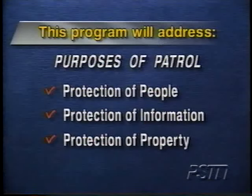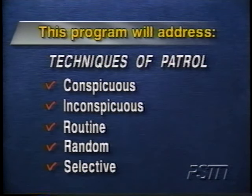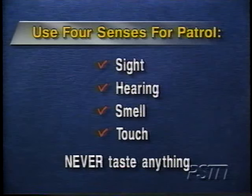Now, in summary, we reviewed the three purposes of patrol: people, information, and property, or PIP. The two types of patrol, foot and vehicle. The techniques of patrol, which include conspicuous, inconspicuous, routine, random, and selective. And we reviewed the equipment needed for patrol. And we also showed you the use of the four senses for patrol, leaving out, remember, taste, which we never ever should use. And we also emphasized that a security officer must know all aspects of his or her patrol area, including all potential hazards.